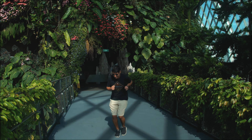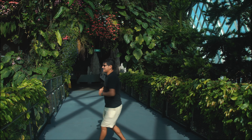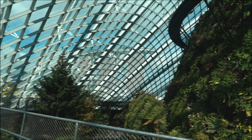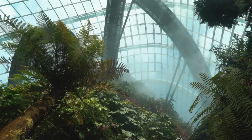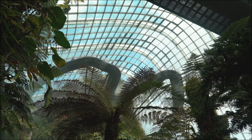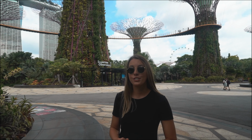We're on the treetop walk. There's also one way up there where you can see everything from up above. Apparently this place does fill up with clouds or mist at some point. We haven't seen it yet. We're probably here too early, but regardless, I love it so much here. We have some other parts of the park we want to explore as well, so we're gonna head to the Flower Dome next. Next stop for us is the Supertree Grove.